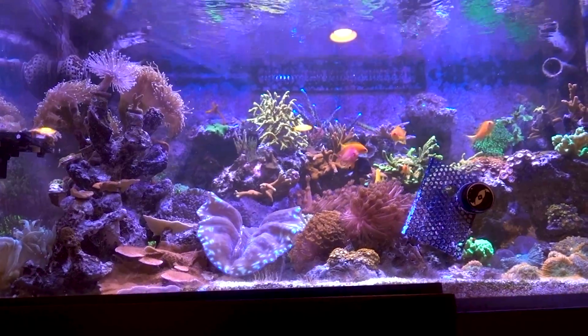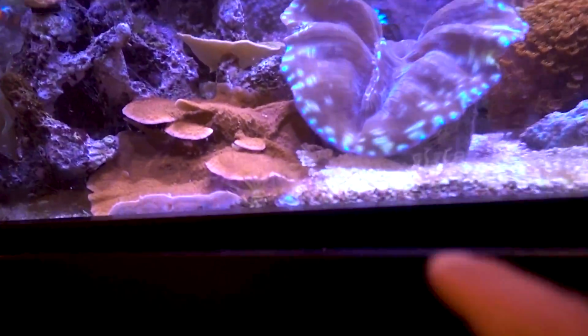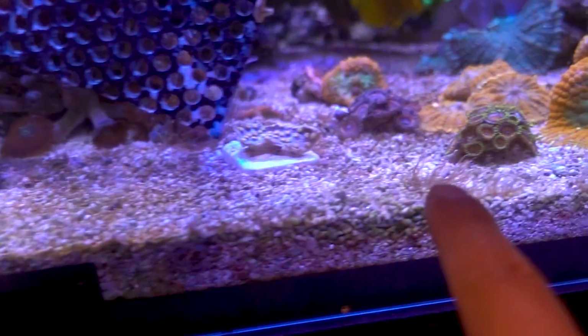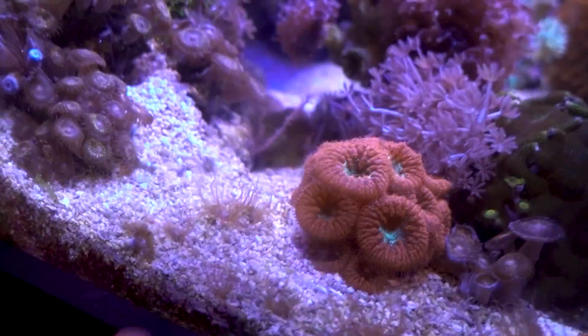Today, I attempt to make another gamble with the devil. The issue we're trying to solve is all these Aiptasias. Look at all these Aiptasias. They've grown rampant, unchecked. Not just on the sandbed, even though a lot of them are on the sandbed, but also on rocks. Look at this, look at these.